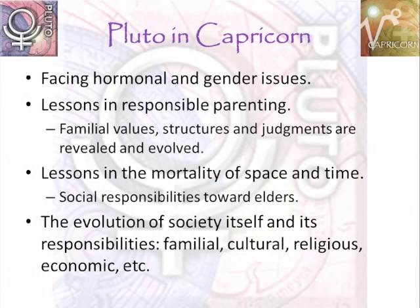And of course, Pluto in Capricorn is going to bring up lessons and issues about parenting. What is responsible parenting? What are the familial values, structures, judgments that we have been conditioned with by our parents? How have we forwarded those on to our children? Are those values and judgments evolving and changing? When Pluto goes retrograde in Capricorn, again, it throws this to the surface. Well, we think this is a familial value, but I don't.